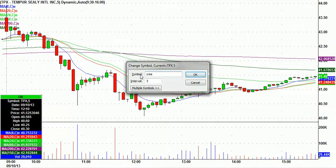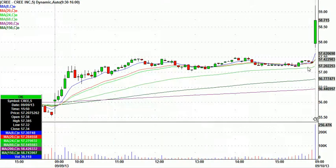CREE, this was actually my first call of the day. Didn't even have this on watch, right? But all of a sudden you get this opening 5-minute candle really strong. And CREE's a beaten up stock too, so this one had my full attention. And I'll show you what I did here.